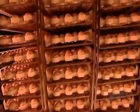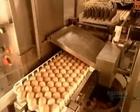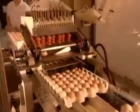Every hour, the trays shift 45 degrees to the opposite side and back, simulating how hens turn their eggs while waiting for them to hatch. After 18.5 days, the eggs come out of incubation and go on to a conveyor belt.